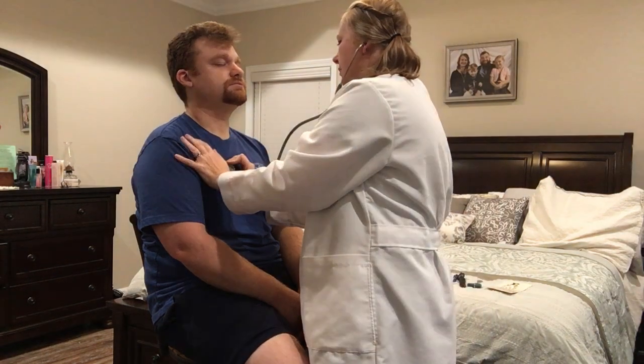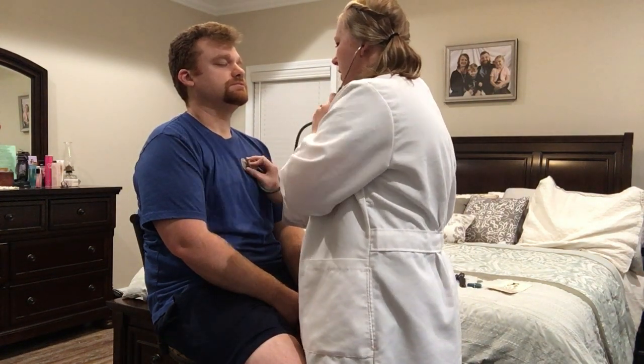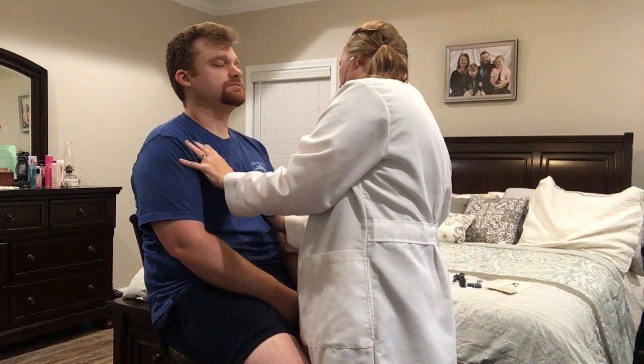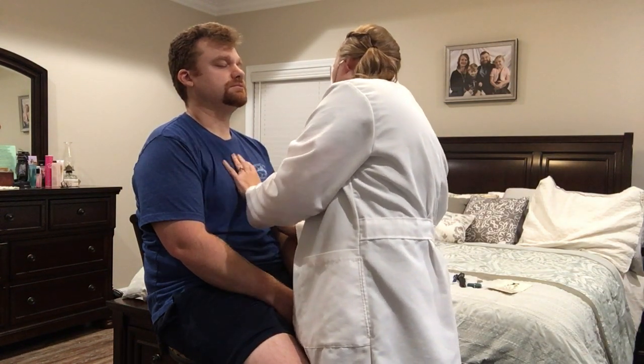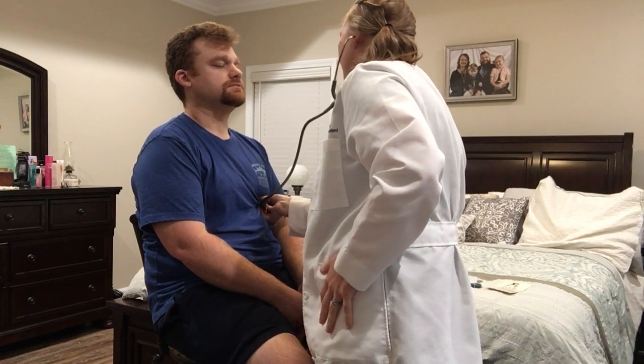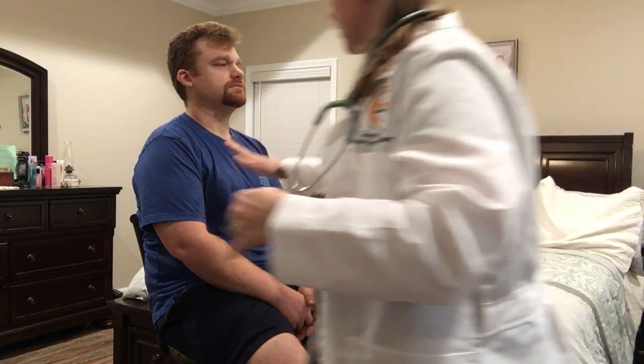Also going to listen for the heart sounds. Aortic, pulmonic, Erb's point, tricuspid, and mitral valve. Chest is symmetrical, contour, no lesions present.